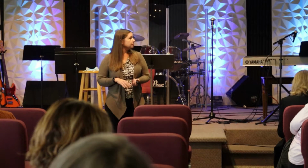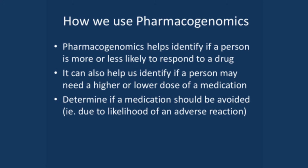So why is pharmacogenomics important? How are we going to use this information? It helps us first identify a person who might be more or less likely to respond to a drug. Maybe if we need to start with a higher or lower dose of a drug, or possibly if we might just need to avoid a drug altogether.